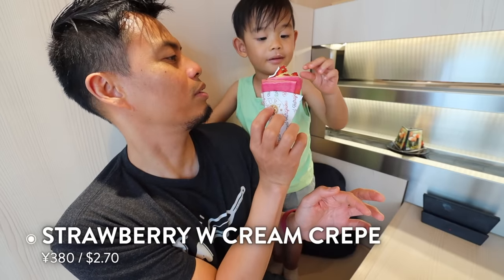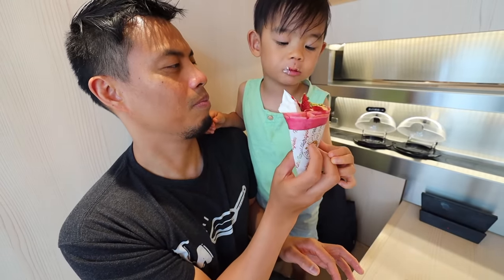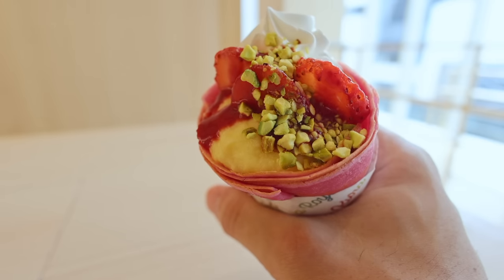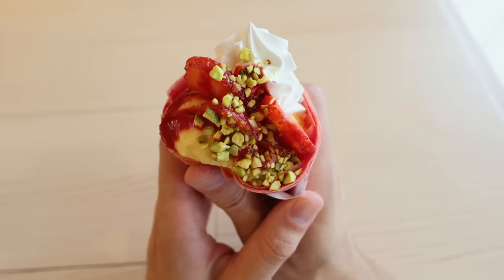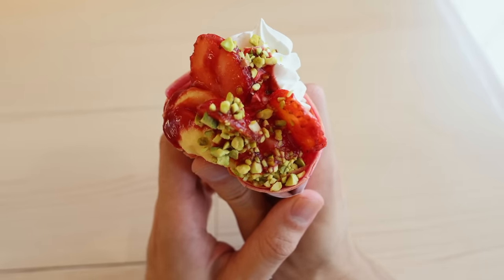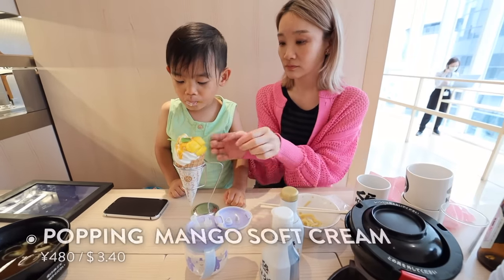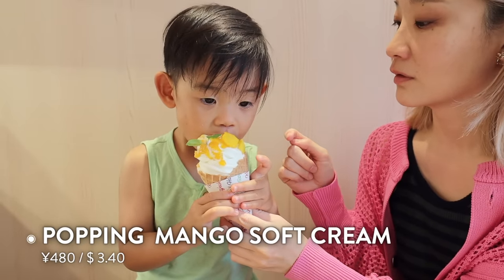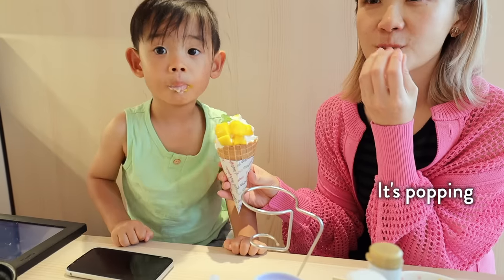You want some of this? Look at this. Oh, that is a great crepe. Cream filling. It has a custard right there. Some of the strawberry topping, cream, custard, soft crepe. Look at Wolfie. He got some more stuff. What'd you get, Wolfie? And their mango soft cream is popping. I mean, literally, there's something popping when you eat it. It's pretty dope. Is it good?